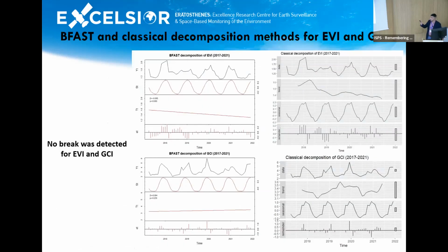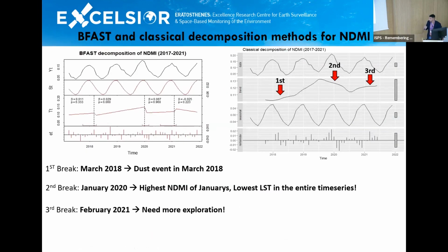Now, decomposing the EVI and GCI, no break was detected from BFAST. But with NDMI, we had 3 breaks. The first break was March 2018, which was a dust event in March 2018. Of course, we will see the first break later. The second break was in January 2022. Here we can make the assumption that it was detected because it was the highest NDMI of the Januaries, and we also had at the same time the lowest LST in the time series. And for the third break, I cannot be sure now, so it needs more exploration.